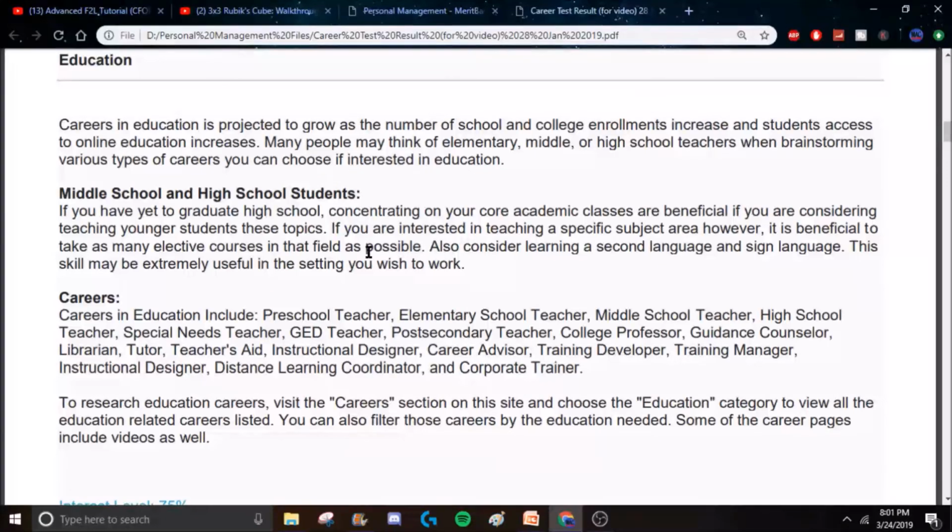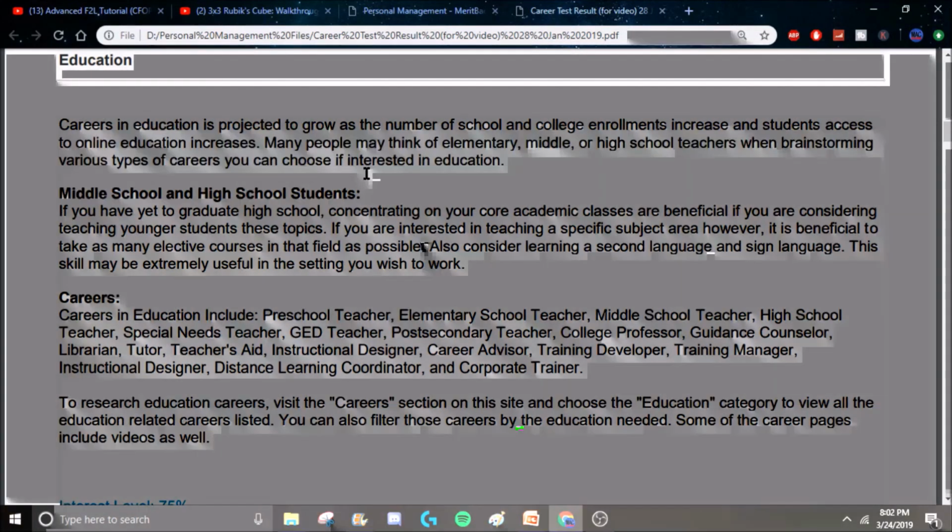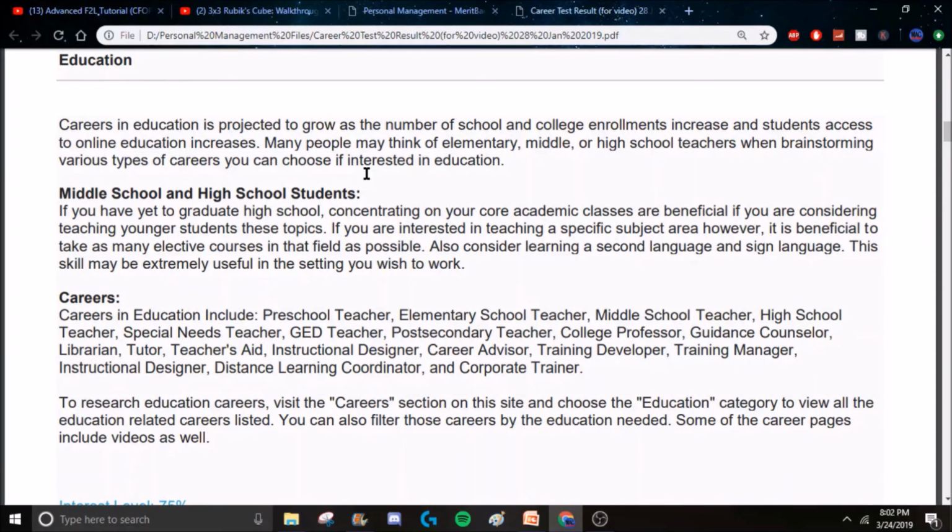And going down to the career of education, careers in education include a lot of teachers, college professors, guidance counselors, tutors, librarians, trainers. So it gives information on the career level, and it breaks it down into the different careers you can get, the education needed for it, and some more background information and how to research it.